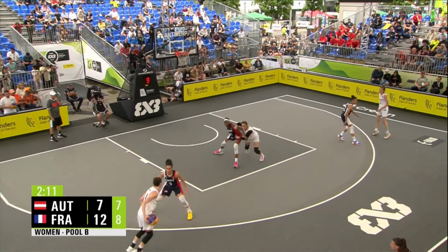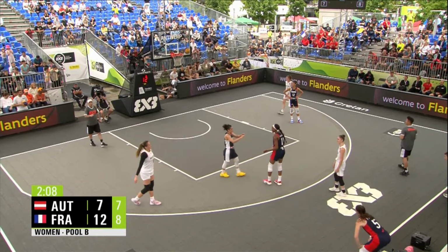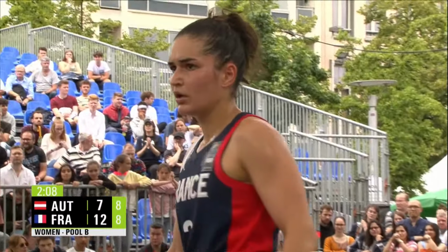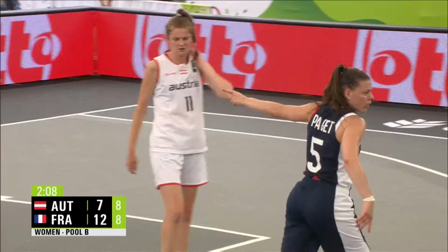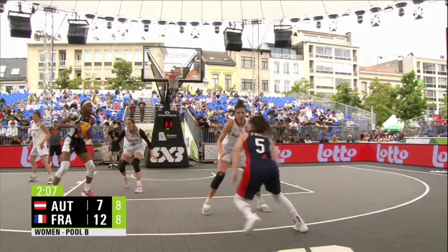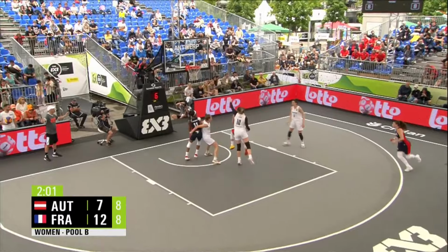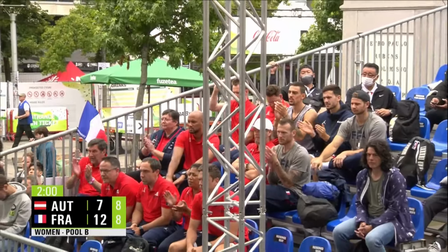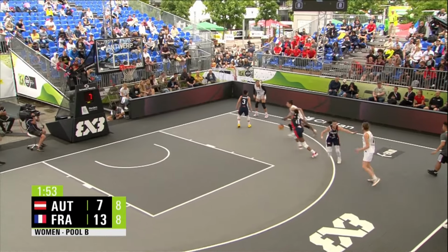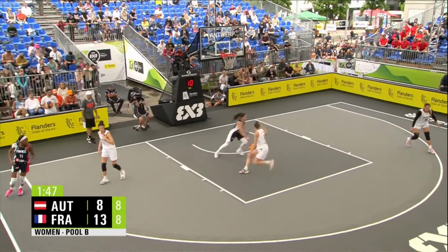The French Federation don't exactly look like they're sweating too much. We'll see if the Austrians can change it. They're known to come on strong late. Again, that's what we saw against New Zealand. The foul situation, though, not so great for either team, both with 8. Jekundade will kick it to her fellow U24 star. Limousin on the drive. That's a nice drive in response as Fuchs Robertson gets to the team.